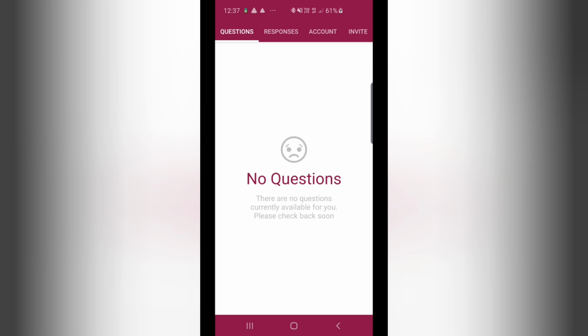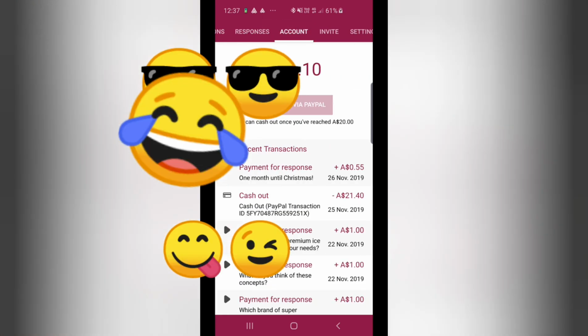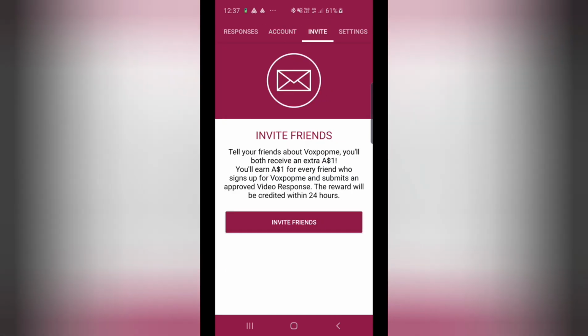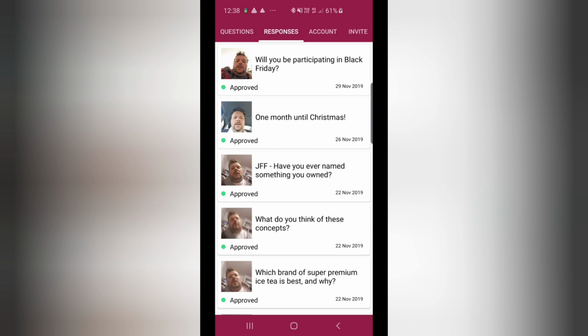So I've only just cashed out. There's my responses. I've only just cashed out $21.40 on the 25th of November, back to $1.10. There is a bit of a referral program. I think if you sign up, I get $1, you get $1, and that's it. But it's another one to log into, and if there's a survey there, I do it immediately. It's also a great one.